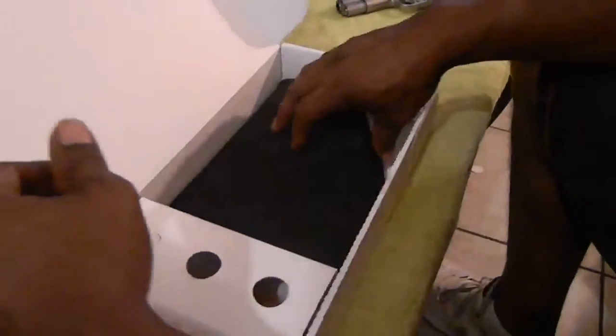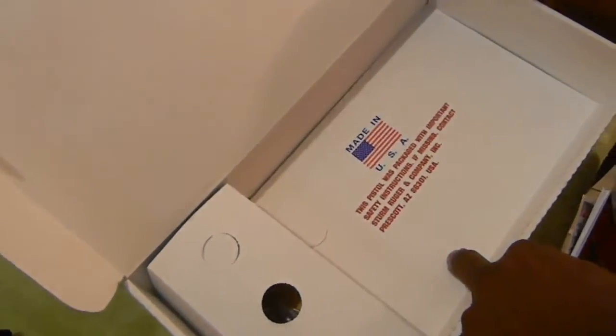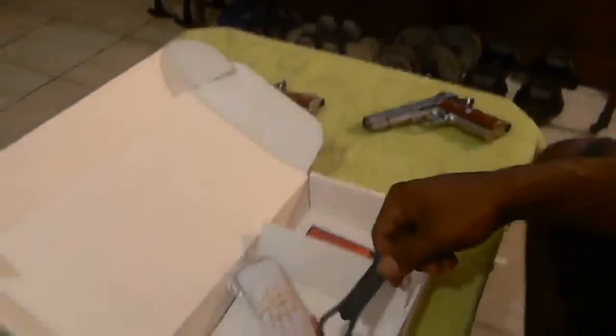Now, what comes in the box is pretty much a soft case, literature, made in America, for those who like that. I like it. I know that all my hard-earned money is going to people who work here. A lock, which I'm pretty sure I never use, and they come with this huge lock. A disassembly tool, and a spent casing. Let's go ahead and do this disassembly tool.